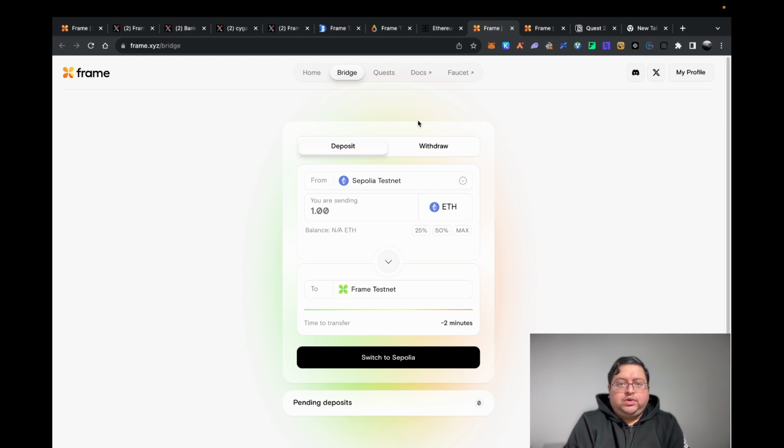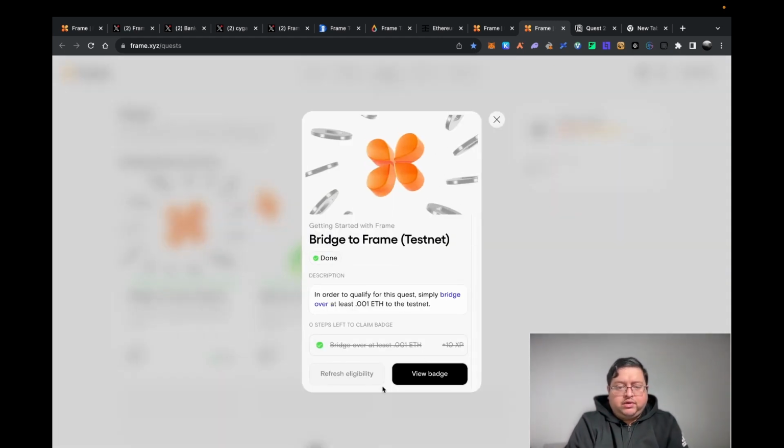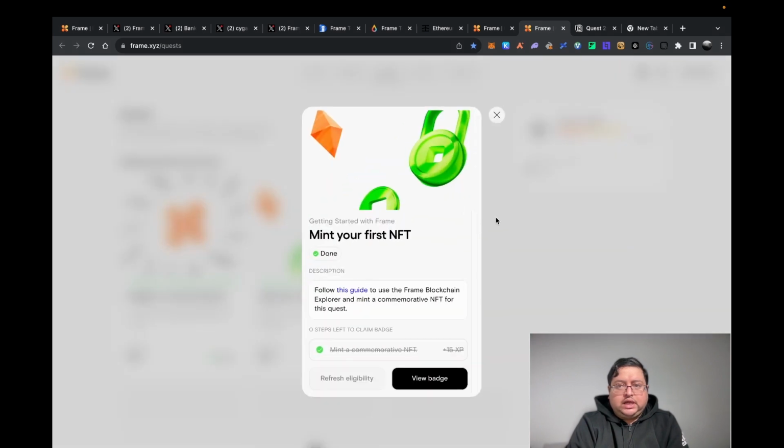Once you've done that, the next thing is to go to the quest. This is what will prove to them that you were an early user of this project. All you have to do is click on this, and it's telling me to view badge, but I think it told me to claim the NFT because I had already bridged like 1 ETH or something, which is testnet ETH, obviously. The other one is mint first NFT. To do this, there's a guide. Actually, let me show you now, and then I'll show you the actual NFTs I got from this.